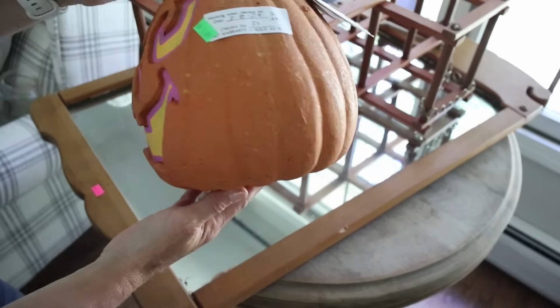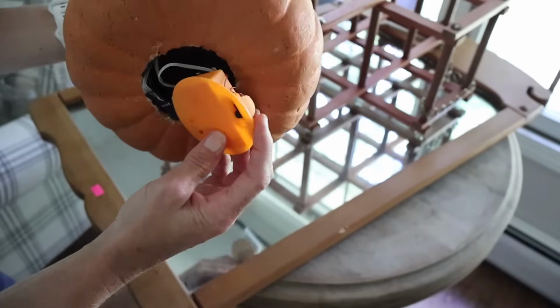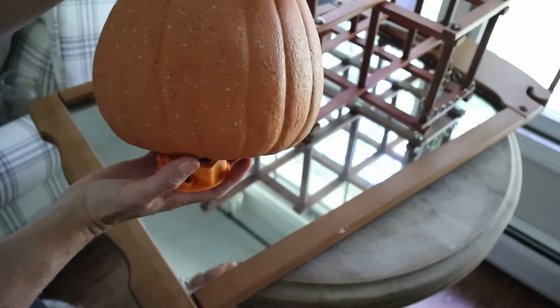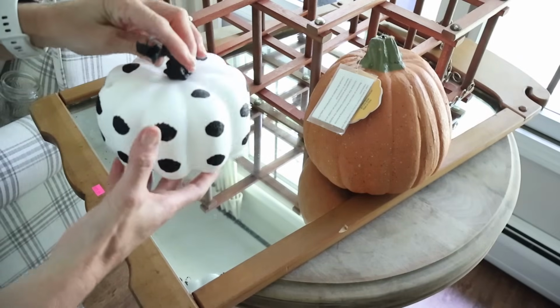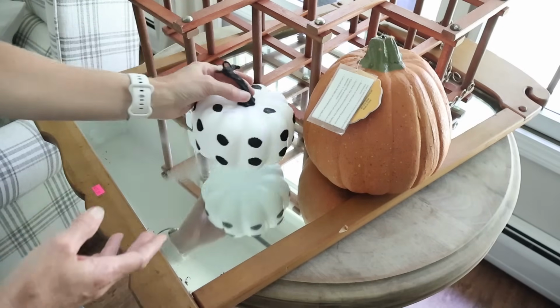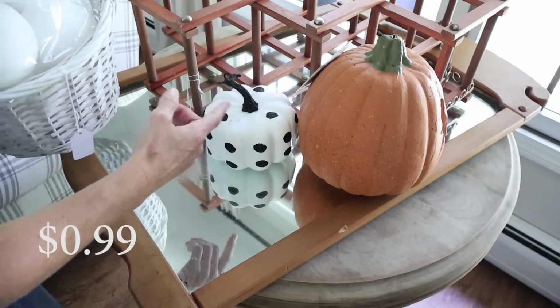I got these two fairly hideous looking pumpkins. Well, this one's a jack-o'-lantern, and it actually has a light fixture in it. The way it looks, I'll probably tear that out, turn it around so the face is facing the wall, and paint it. I really like the shape of it. I'm not sure what's going on with this one, why you'd have a black and white pumpkin like this, but I plan to paint it too. This pumpkin was $3.99, and this one was 99 cents.